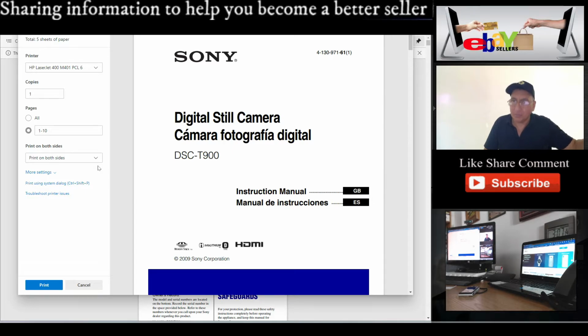I got my iPhone set up here. I'm going to print that. I'll show you how my printer works with a duplex printer, which is really nice. If you don't have one, I recommend you get one.